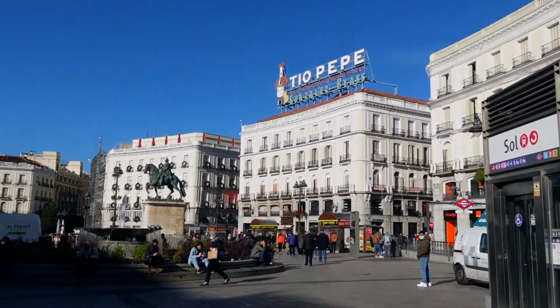Alright, so currently we're in one of the main squares here, Puerta del Sol, and this square is super beautiful. There's some statues and some amazing architecture. It's really cool to just basically start here and take a walk down to Plaza Mayor, and there's tons of shopping and beautiful buildings the entire way.